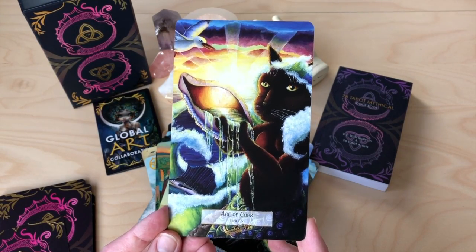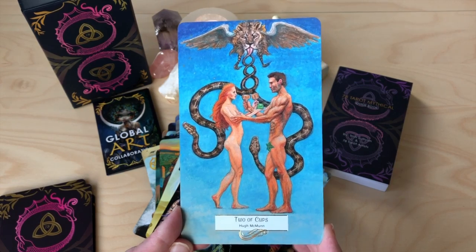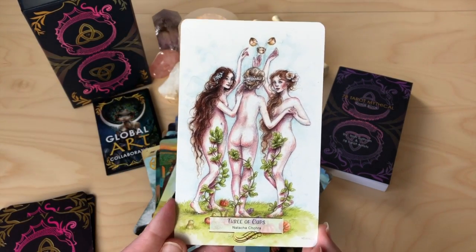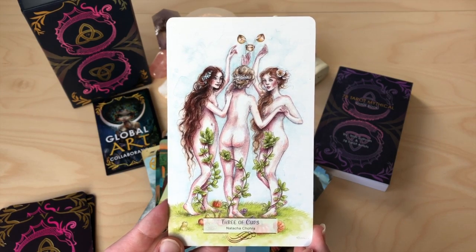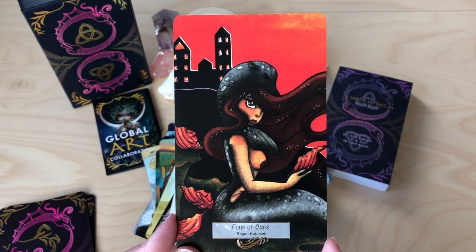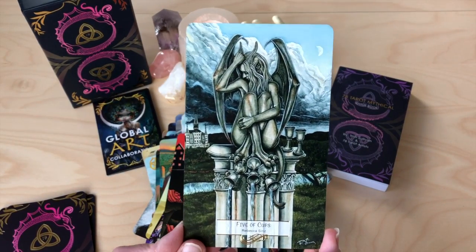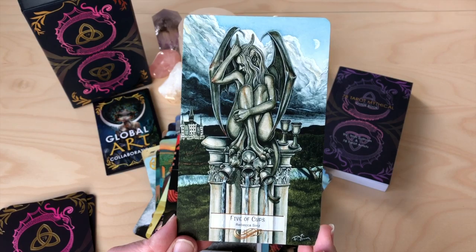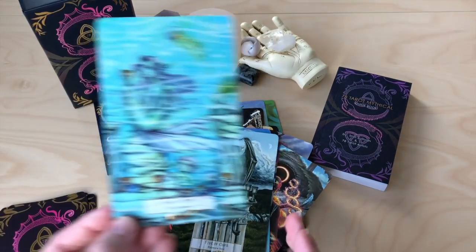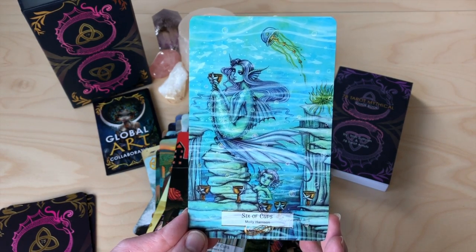The Ace of Cups. The Two of Cups. The Three of Cups. The Four of Cups. A Selkie. The Five of Cups. I really like that, the gargoyle being stuck in sorrow. I really like that a lot. Six of Cups. I love anything to do with the ocean, so living for that.